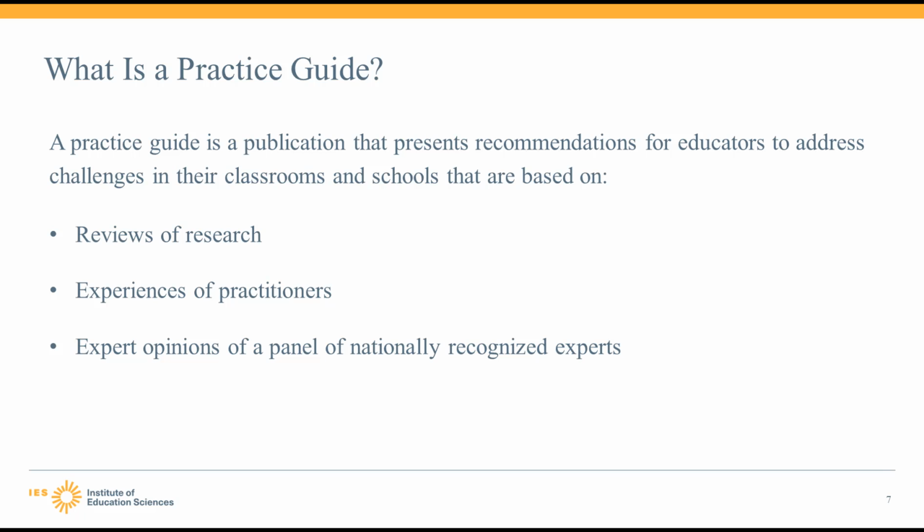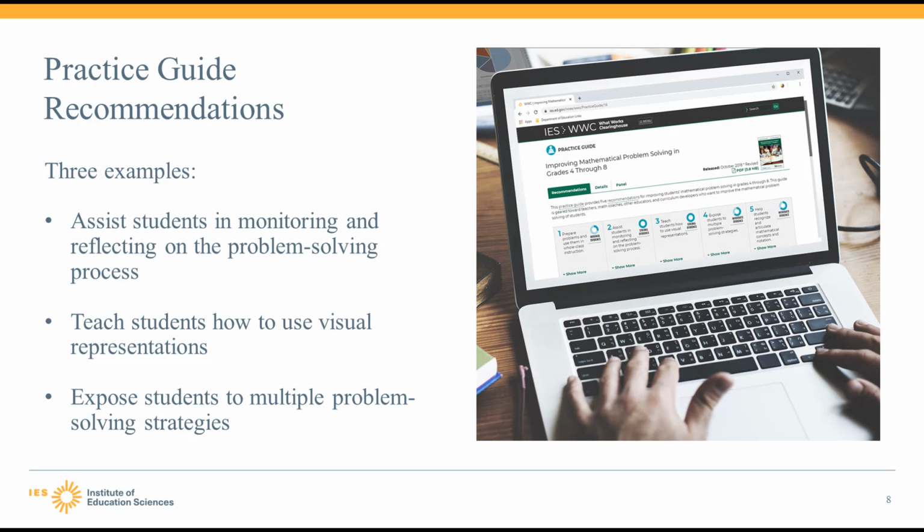In addition to the practice guide on mathematic problem solving that we will discuss today, there are 5 other WWC practice guides that address mathematics instruction, 4 that address mathematics instruction directly, and 1 that addresses mathematics instruction indirectly. The links to access these guides will be shown at the end of the webinar. All WWC practice guides have evidence-based recommendations that can be acted upon. And the key emphasis here is evidence-based recommendations.